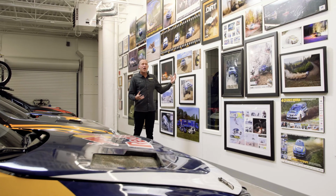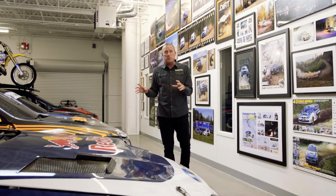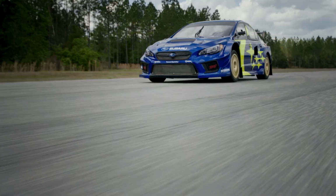Subaru and Vermont Sports Car have a 30-year history in rally, but they've actually now got more than a decade's experience running the very highest level of rallycross in America with these incredible machines, Supercars. We're going to take a closer look at what makes them tick.